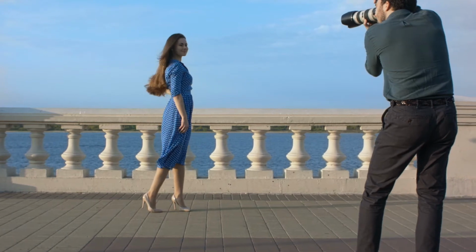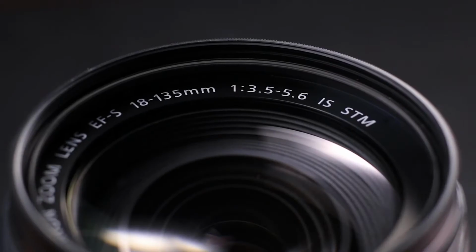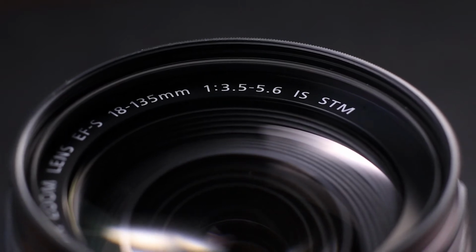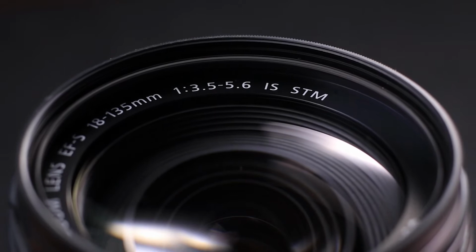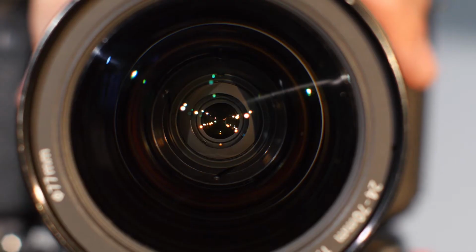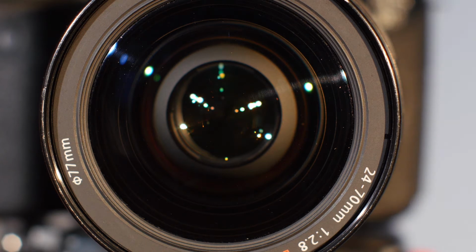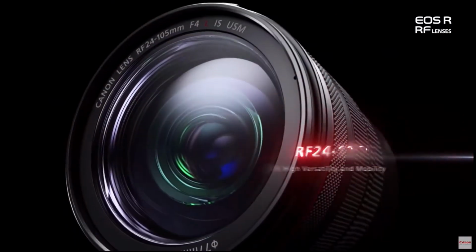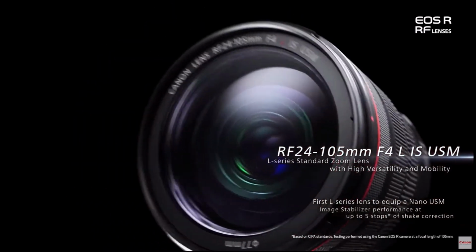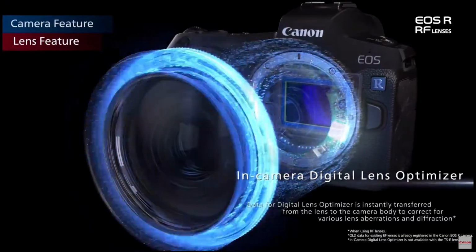Now, zoom lenses are made up of multiple elements that allow the focal length to be changed. There is a compromise with zooms. You trade the best quality for versatility. Now, because there's more glass that the light has to pass through, they generally are not as sharp, they have more distortion, and they're heavier. This is a 24 to 105 f4 zoom lens made for Canon. This lens is offered in a kit, but it's much more expensive than what you would normally see.